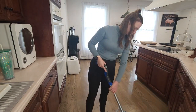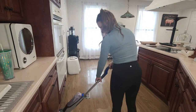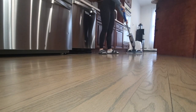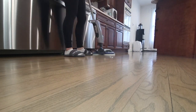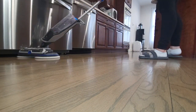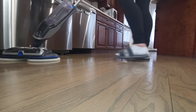So I'm really not doing anything. I'm just guiding the mop and pressing the button, and it's doing all of the work for me. I mean, the wet dry vacs do the same thing, but this one is just something different. And there's no messy cleanup. That's one of the things I really love about this too: you just take the mop heads off and put them in the washer.